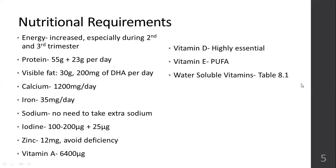Water soluble vitamins, just refer to table 8.1. In any case, vitamin B complexes, most importantly folic acid. Folic acid deficiency will lead to congenital deformities like anencephaly, spina bifida, in which the child's skull is not developed properly, the head is not developed properly. Microcephaly, anencephaly, spina bifida.